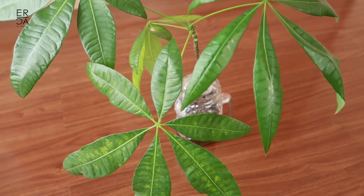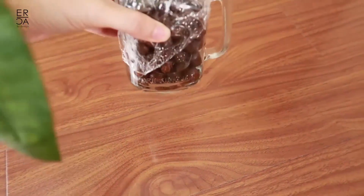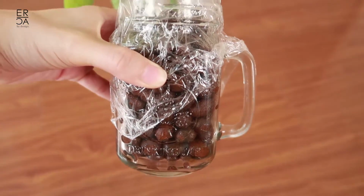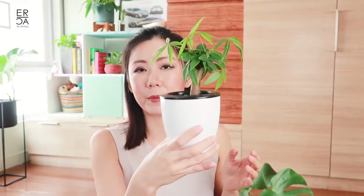The other plant that works very well with water propagation is the money tree. So if you have a lot of offshoots or the branches of the money tree, you can just cut off one and then put it into water. Or what I've done here is I've placed it with a few Leca balls, and then I have a water growing container, so there's just water at the bottom, and then I put it in here and it is growing quite nicely.